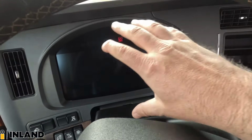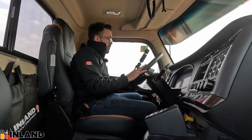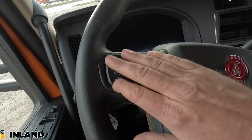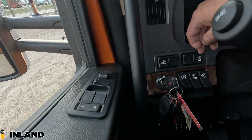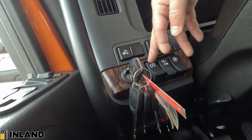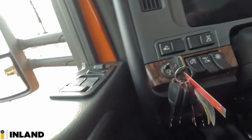This does have the 15-inch screen, the big display there, so you get all the controls that you can see, and you can control that right from the steering wheel. And then we've got the set resume cruise control right there. Down below we have exterior work lights. There's the discos or the beacons, and then interior lights, exterior light pre-trip, and then there is the adjustment for the dash for brightness on the screen.